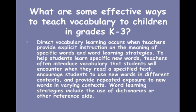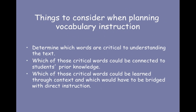To help students learn specific new words, teachers often introduce vocabulary that students will encounter when they read a specified text, encourage students to use new words in different contexts, and provide repeated exposure to new words in varying contexts. Word learning strategies include the use of dictionaries and other reference aids.